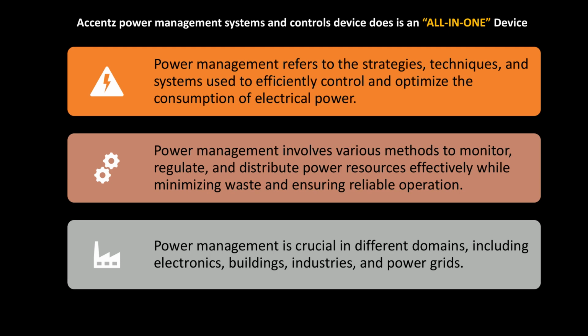Instead of using several technologies and devices, you now can use one power management system from Axon. It is important to note that this power management system uses the data it collects from the network and fixes the problems to mitigate all power issues in the electrical network. This is a major difference between other power management systems and the power management system from Axon.